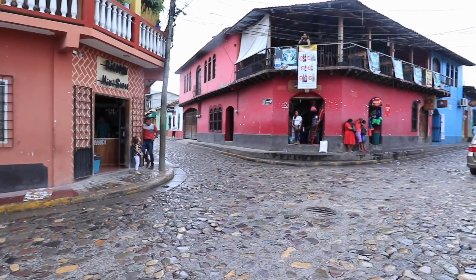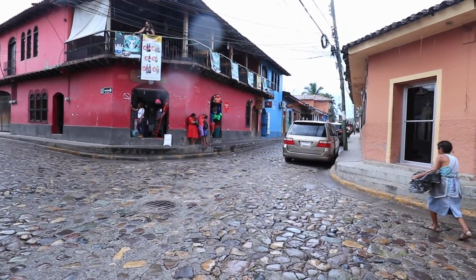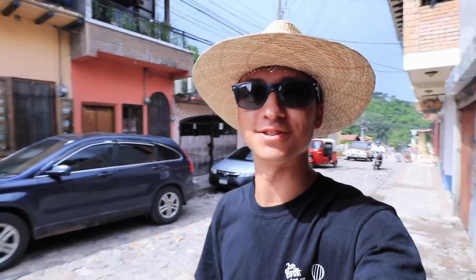It's wet. The shower has passed and now I'm enjoying life as a proper local with my hat. Pretty happy with it, it's lovely. And yeah, just walking around the streets of Copan. Lovely cobbled streets, it's so nice.